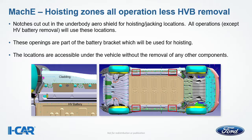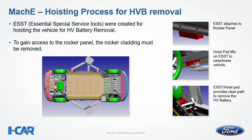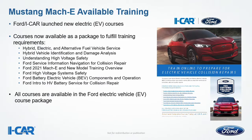Notches are cut out in the air body shield to allow you to lift the vehicle with conventional two-post lifting technologies. But when you get into the removal of the battery on the next slide, there are some essential service tools that have to be gotten from Rotunda, which allow you to raise the vehicle up high enough to get the vehicle battery tray jack and table underneath the battery. So you'll need those adapters from Rotunda in order to do that.